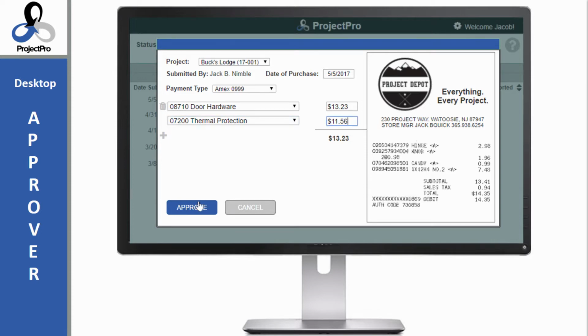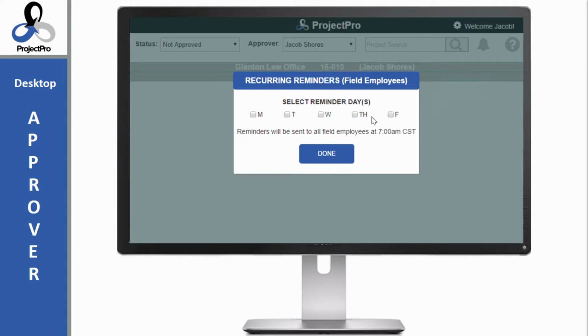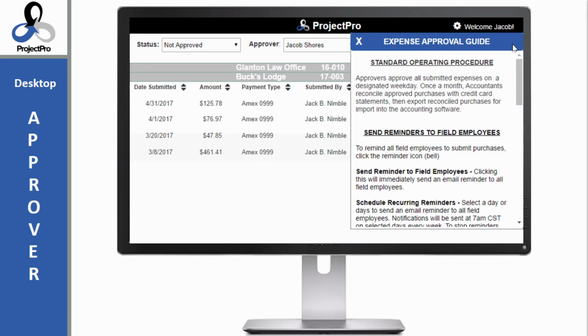When I am satisfied, I approve the purchase, which makes it available for my accountant to download. I can send reminders to all field employees to submit their purchases or set a day of the week to send automatic reminders. The process is simple, but help is always handy if I need it.